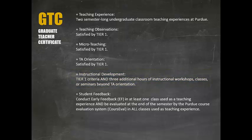Lastly, completing the GTC requires that you get feedback from students on your teaching. This includes early feedback in at least 1 class. Early feedback is done in the first half of the semester to get your students' input on your teaching and the course. It is formative, allowing you to make adjustments as the course progresses. CIE provides several examples of early feedback on its website. These can be administered with paper surveys or electronically using software such as Qualtrics.